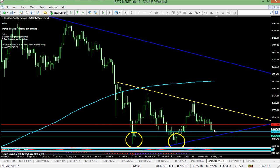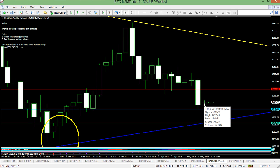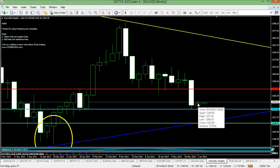So with this indecision candle, which was forming to be an inside candle, if we look closely, let me enhance it so that you can see. Price opened at 1249.45, while the last week before this candle closed at 1249.24. So you see that there is a jump here, which is making this candle now to be inside this candle, which is invariably a reversal candle. So we can say that there's a possibility that price will respect this.